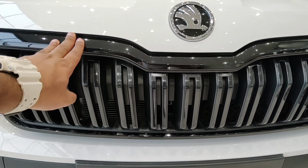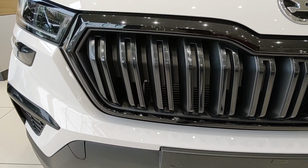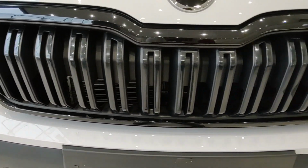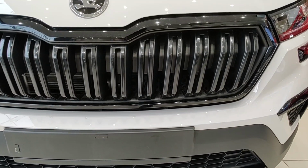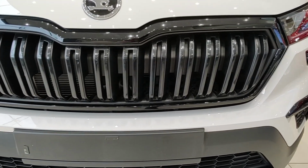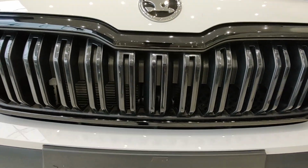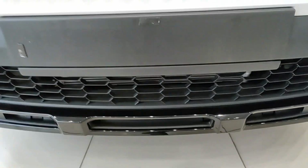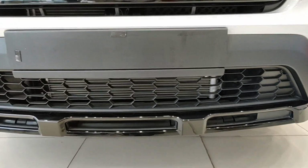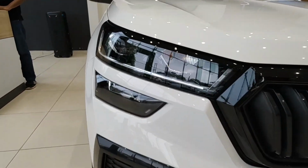So this was the grille I was talking about, blacked out piano accents with this slat design, which is obviously normal to the Kushaq. I really like this grille, and it is very tastefully done. It is just not unnecessarily design overload, which they have done just to make it a Monte Carlo version and maybe sportier. Obviously the blacks and reds are used. I like that they have not used red here. I remember the GTX line of the Kia does that, which is not so subtle, but this black overall looks really nice.